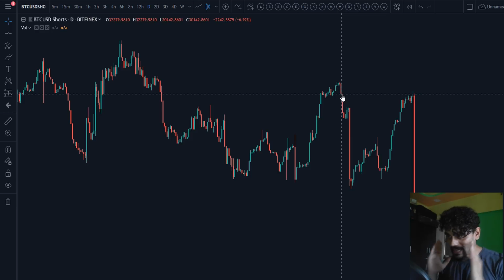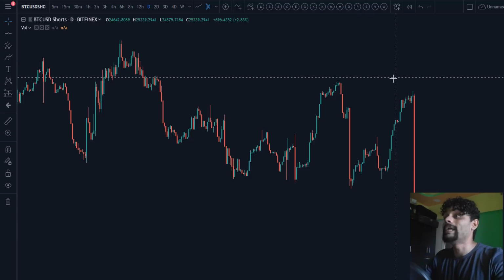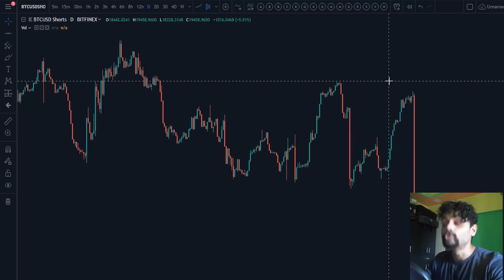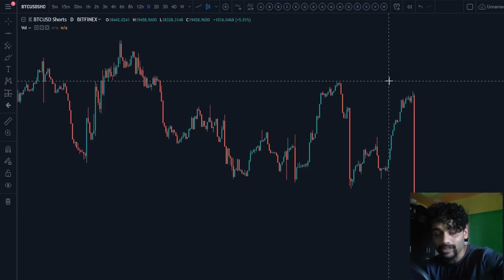So think about that for a second. Every time you put on a margin trade, to be able to take profits or cover your position, you need to buy back on the market to be able to pay back the broker, right?